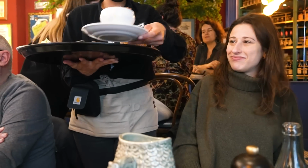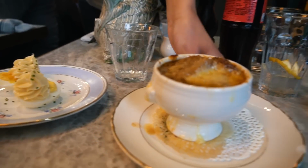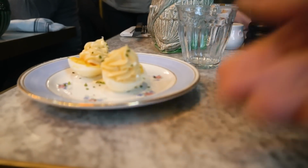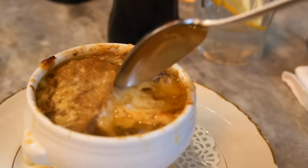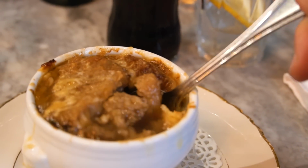On the starter side, both Lindsay and I have gone for French onion soup because we've been craving it. I saw it on the menu when she sent it to me, and I was like, I have to get that. Œuf mayo is deviled egg with a lot of mayonnaise on it. It's delicious. It's going to be really, really good. French bistros are going to end up having a lot of the same stuff along the line, so we'll mix it up as we go. But I've been craving a French onion soup for a while, so I'm going to dive right into this.